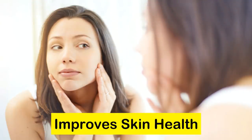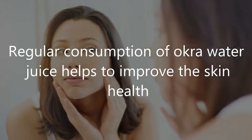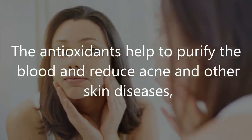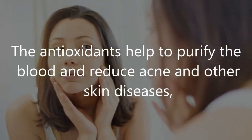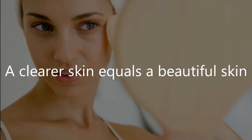Number 8. Improves skin health. Regular consumption of okra water juice helps to improve skin health. The antioxidants help to purify the blood and reduce acne and other skin diseases which are caused by the impurity in the blood. A clear skin equals a beautiful skin.